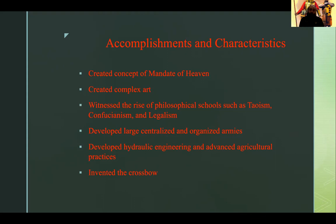Another thing is, much like the Scythians, they created very complex art. And then, of course, this is the time period that saw the rise of the 100 schools or the 100 philosophies, such as the three most well-known of the time, other than Buddhism, which would come later: Taoism, Confucianism, and legalism.